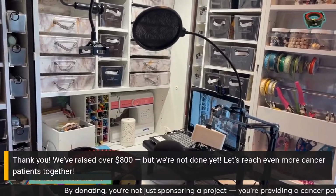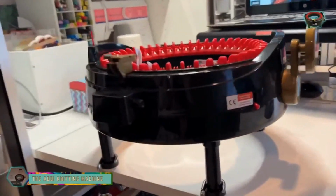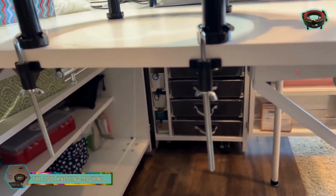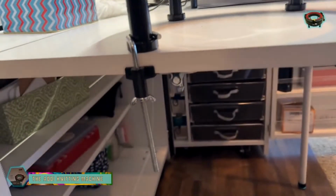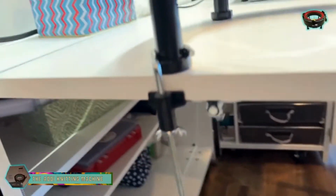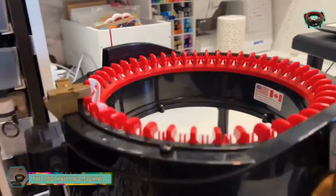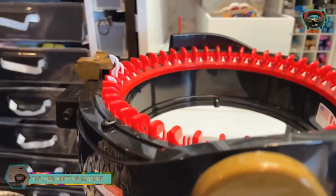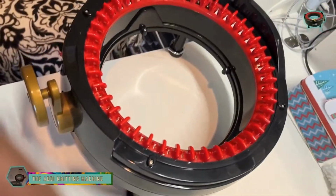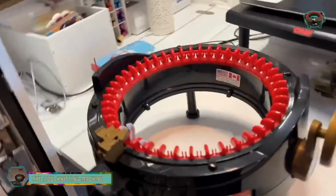Hey everyone, welcome back to Knitting at 9. Today I want to share my fantastic Addy circular knitting machine. This machine has 46 pins and it allows me to knit tubes and panels really quickly. It's a game changer for my knitting projects. What I really love about the Addy is how user friendly it is. I'm new to this circular knitting machine, but it is perfect for both beginners and experienced knitters because you can go above and beyond. And the quality of the finished items, it's just amazing.